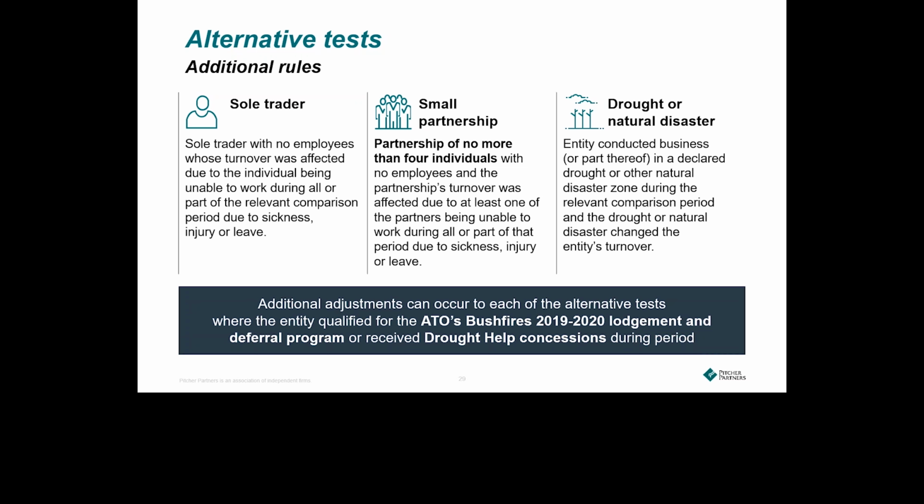There are a couple of other tests that I'm not going to go through in any detail, but I'm going to mention. There are some alternative tests for 3 other classes. The first is a class called the sole trader class. They need to be a sole trader that has no employees, and their turnover has to have been affected due to the individual, the sole trader, being unable to work during all or part of the relevant comparison period due to sickness, injury, or leave. The partnership example is a small partnership. It's exactly the same, effectively. It talks about that partnership having no employees, and again, the turnover has to be affected due to one of the partners being unable to work for the same reasons. So in that case, they do give you an alternative period. You look at the period just immediately after the period the person returned to work to use that as a comparable period. So there's an alternative test there.